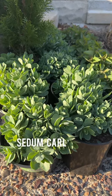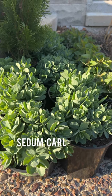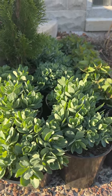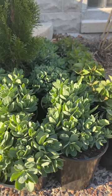Here we have a sedum called Carl. It's way better, in my opinion, than Autumn Joy. Much more brightly colored. Nice stiff stems. Looks great with a lot of other plants.